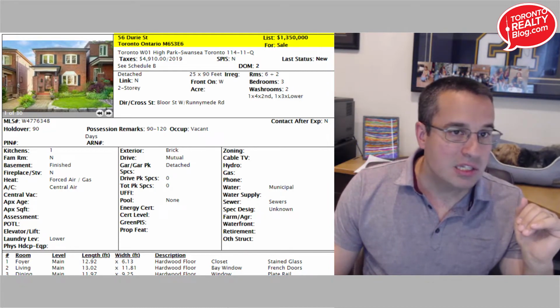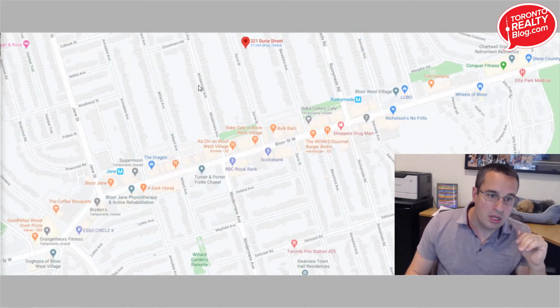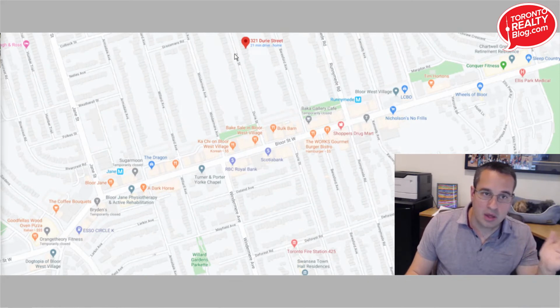Okay, let's move on to 321 Durie. So you can see it jumps from 56 to 321. Where is 321? Well, it's not that far, right? It's on the other side of Bloor.